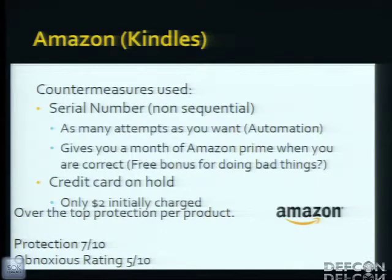Moving on, Amazon. All right, they use a serial number which is non-sequential and actually follows a preset set of rules. But once again, they give us unlimited attempts to register it on our Amazon account. So we could automate this system and start registering as many false serials as we wanted. Oh, and every time you get a serial right, it gives you a free month of Amazon Prime in case you need like a bonus or something.